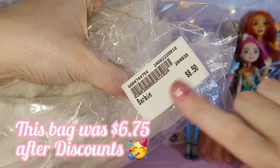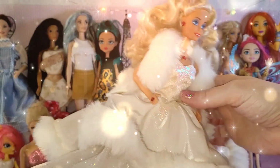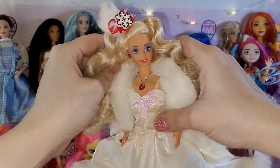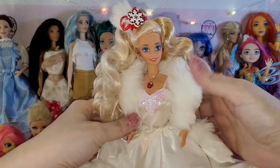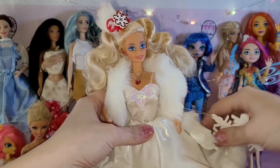Next, I got this girl. She was $8.50. I'm just gonna open her, show you what I got. This girl was in the bag. Oh, look at this beautiful vintage Barbie, Christmas girl, holiday girl, whatever you want to say. I saw this and I gasped.